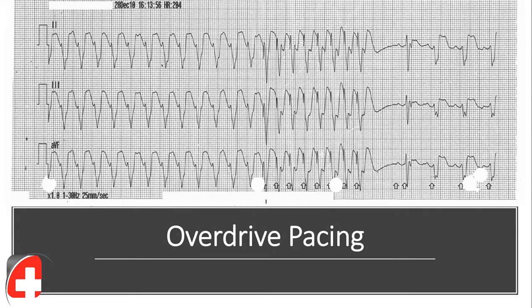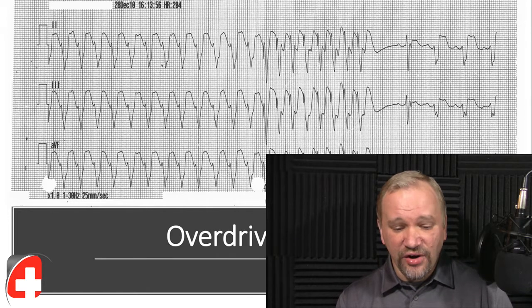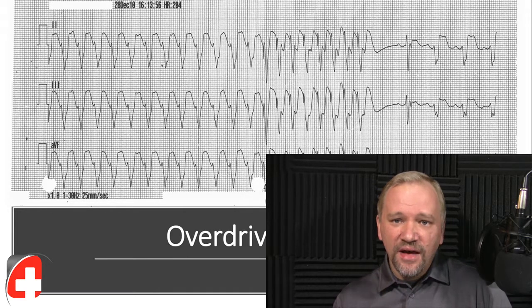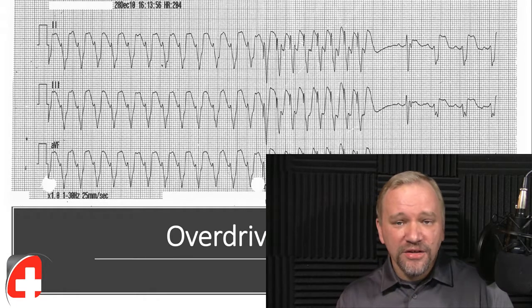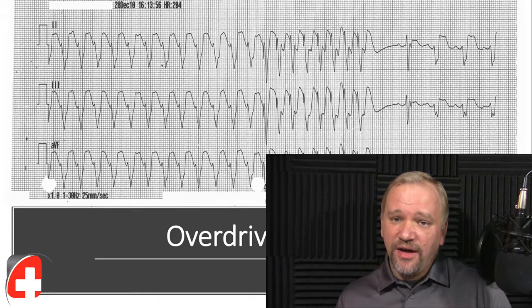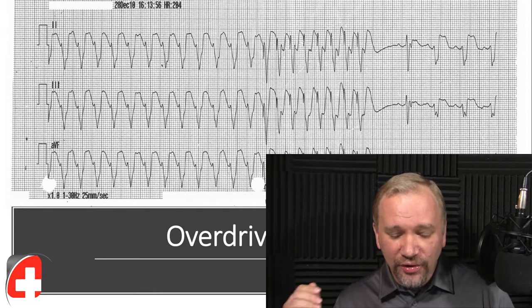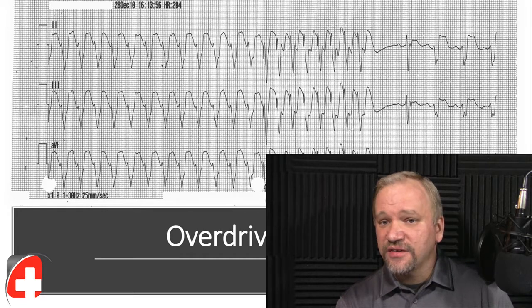Now, overdrive pacing is a way to break a patient out of a tachydysrhythmia. And it does this by pacing faster. Now, it seems counterintuitive to pace faster than the heart rhythm that you're trying to break, but it actually makes sense. If you think about the heart physiology, the fastest pacemaker wins. So the pacemaker tries to take over and be the fastest pacemaker. And when it takes over, eventually it will also capture and depolarize the site that is causing the ectopy.